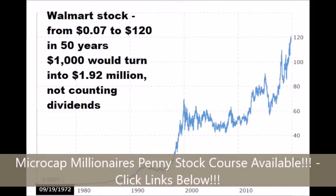If we take a look at Walmart, adjusted for stock splits, the stock went from 7 cents to the current $120 in 50 years. 1,000, without even counting dividends, would turn into almost 2 million. With dividends it would probably be more than 10 million.